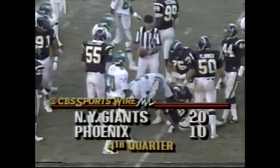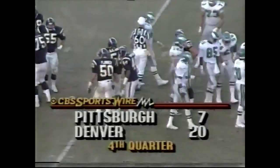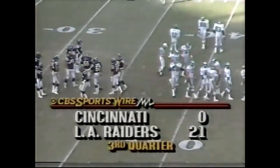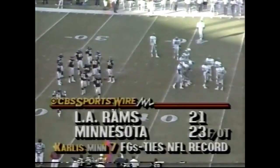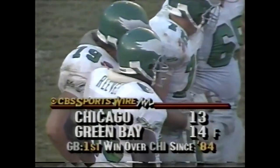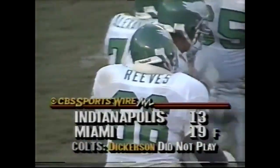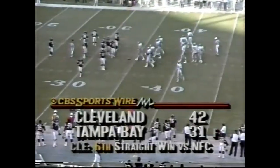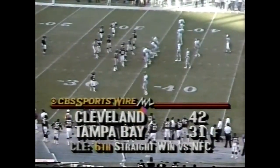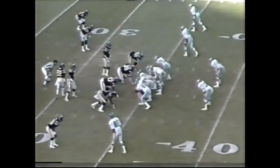On 2nd and 8, Drummond gets 3 more. Nice crisp block that time by Ken Reeves, number 66. Comes in there on that offensive line for the Eagles when they get things a little shaky. He's a veteran, been around about 12, 13 years, knows how to get the job done, particularly in one-on-one situations when you're blocking mano a mano. And that time he took his man out, took him to the turf, got a pancake block. So it'll bring up 3rd and 5 for Cunningham.